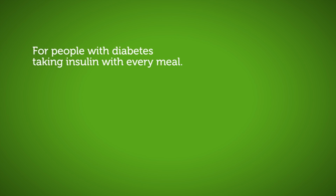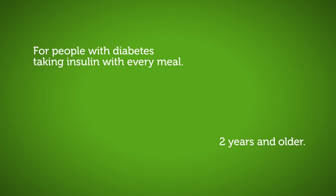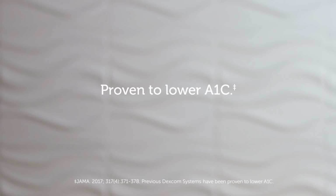The Dexcom G6 is great for anyone with type 1 or type 2 diabetes, ages 2 years and older, on a pump or taking insulin shots. Dexcom CGM use can help you make better diabetes treatment decisions and has been proven to help lower A1C. With Dexcom, it's given me a peace of mind in that I have the information now, and it allows me to identify the trends with my numbers. And once you identify the trends, you can control the trends.